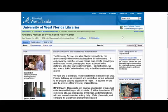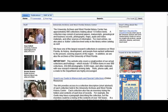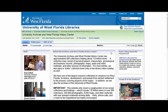They might know different hidden collections that are not listed in their finding aids or in their catalogs or in their online manuscript collections. So the best thing to do is go down and talk to them first, especially if you're new to genealogy. They can really give you a helping hand and guide you on what you need to do to start off with your family research, especially if you're not familiar with the Northwest Florida region.